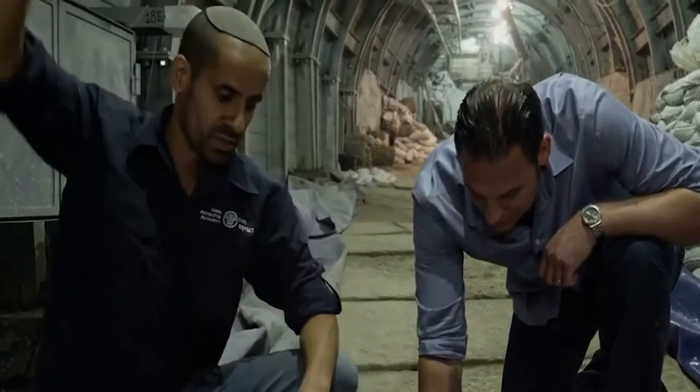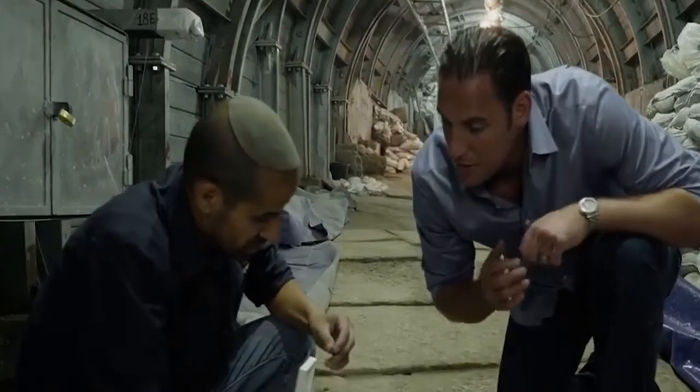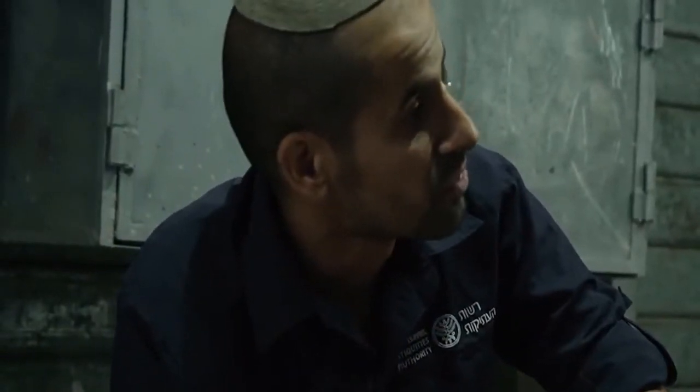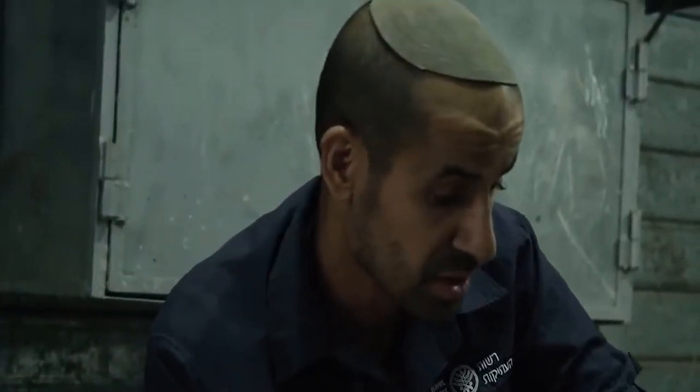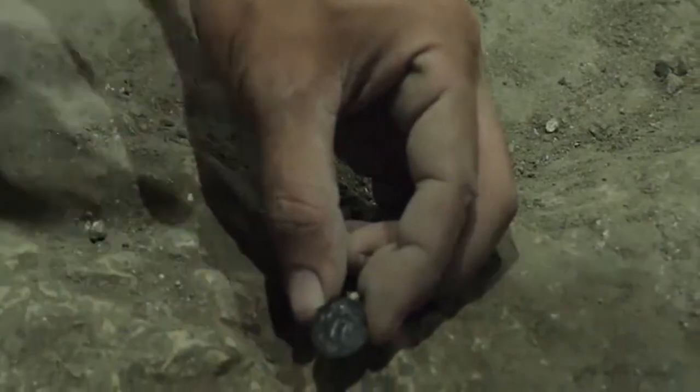Still preserved, this 2,000-year-old coin. And I have a sample of the same coin. Now this coin has a very great meaning because one of the things that you do in the moment you're starting a revolt, you stop paying taxes and you're minting your own coins, showing your independence. That's right. So this coin, we'll put it here with that, this coin has a few remarks in it.